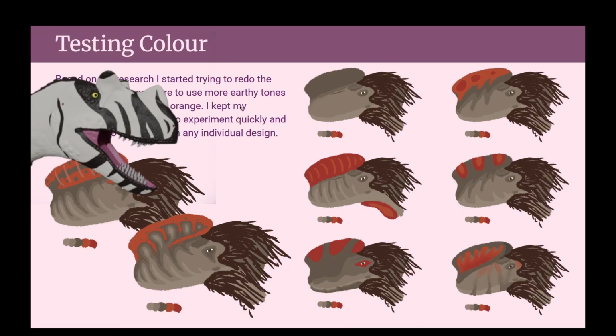After having a look at what colours might be more common in nature and trying to apply that to the design, I settled on beigey colours and more earthy tones mixed with orange and red. I then experimented with more different patterns and combinations to try and find something I was happy with.